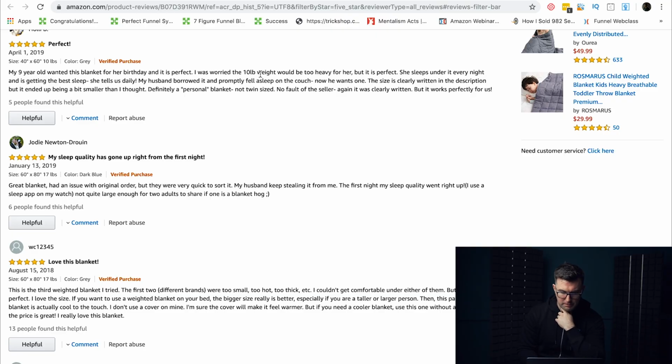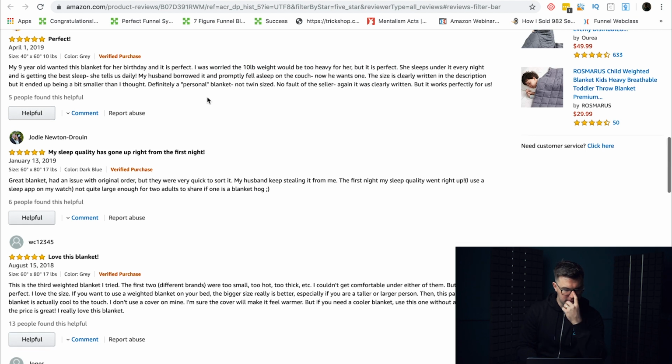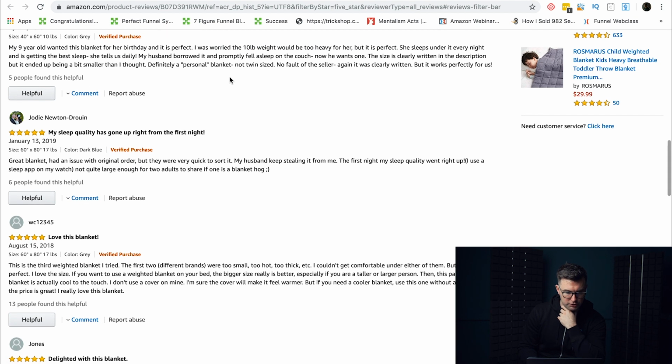You would want to make sure you mention that all over the place, because these are important features that create benefits that people want, right? This is why people buy products, to solve problems. "I was worried the 10-pound weight would be too heavy for her, but it's perfect." Again, that's an important point. People might think, as you can see, they've got a kid, is 10 pounds going to be too much? No, it's not. That's important as well. It's a feature we'd mention, a good opportunity, right?